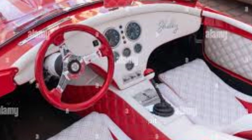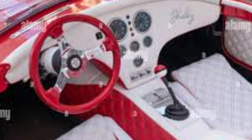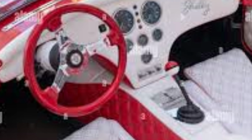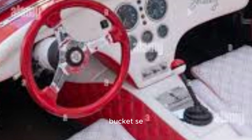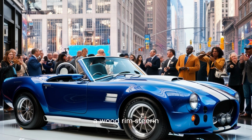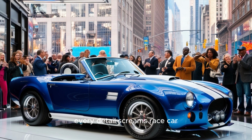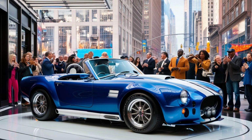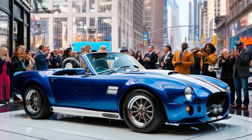Inside the cockpit, the Cobra is all about function over form. Forget luxury; you won't find plush seats or high-tech gadgets here. Instead, you get a no-frills layout, bucket seats, a wood-rimmed steering wheel, and analog gauges. Every detail screams race car. This simplicity makes it a driver's car, where you feel every vibration and hear every growl from the engine.